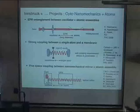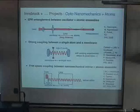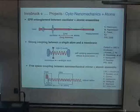There's a lot of work, of course, on coupling, for example, single spins and single atoms to a membrane, but usually this is done by direct coupling. Here the question was how to do these things mediated by cavity, and Jeff Kimball in his lab is trying to do maybe eventually experiments along these lines.